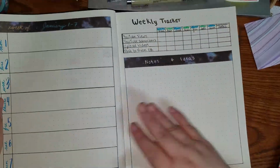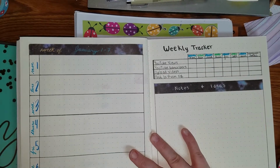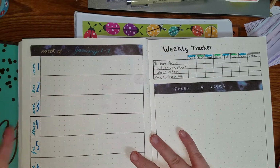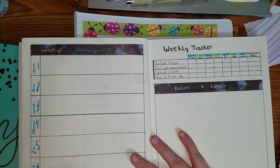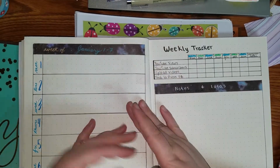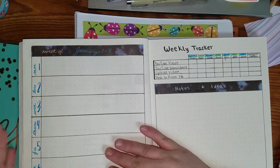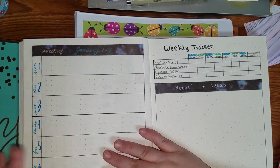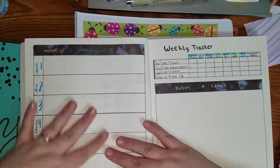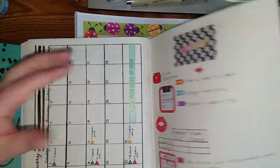And then this is my weekly spread. Now, I'm not totally in love with it. I did want something similar to this, but I just haven't found what I wanted yet. I did want to be able to look at a weekly layout and say, hey, Friday is Valentine's Day, or it's National something something Awareness Day. I want to be able to take a look at that, and that's one of the things that I'm going to put in here as well.